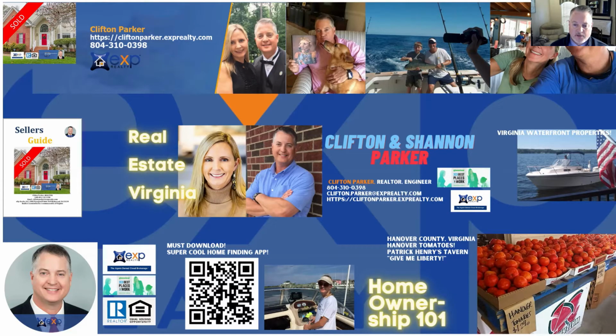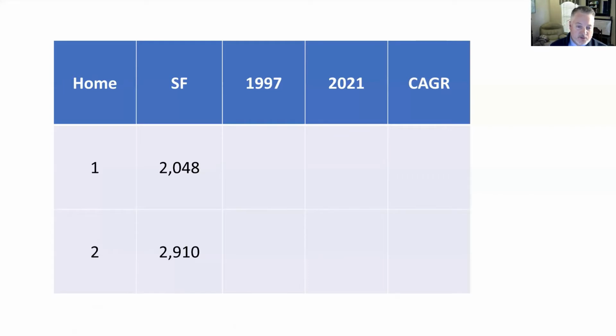So Cliff Parker here with this report. I want to talk about two houses. The first one is home number one. This 2,048 square foot home was actually our family's first home in Mechanicsville. A starter home, a little vinyl sided home. We didn't even have any kids. We thought 2,000 square feet was huge until the kids got big and it was time for us to move. And we bought it in 1997.